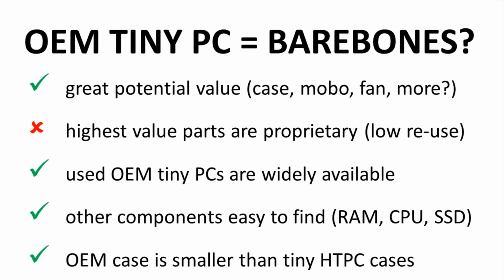Okay, what am I saying? I'm saying that these OEM tiny PCs can potentially serve as a bare bones route to your own tiny PC. I'm not a genius for figuring this out. In fact, lots of eBay sellers explicitly sell these tiny PCs with the words bare bones in the title. Just a warning, not all bare bones PCs bring the same value. Make sure the PC isn't completely bare. Regardless, just the case, motherboard, and fan are a pretty decent deal.